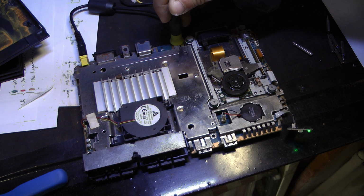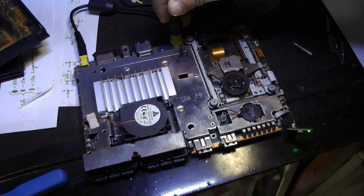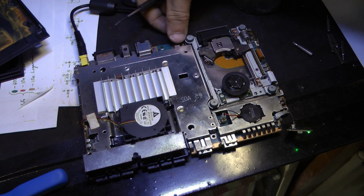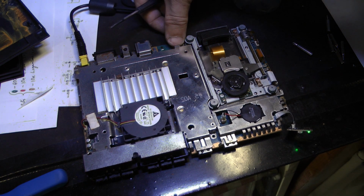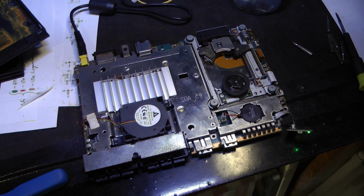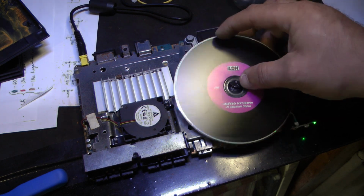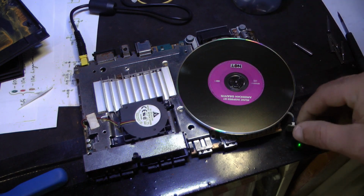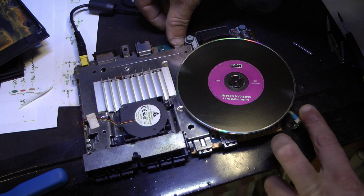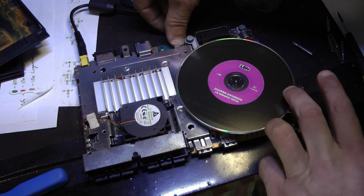Oh yes! Wicked. Right, that's a start. And there we go. That's great news. Ooh, this is why we don't just throw parts at things. Doesn't always need parts. Oh, it's trying.